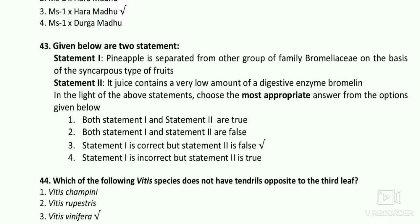Generally, in simple fruits the syncarpous condition is found, whereas in composite fruits the apocarpous condition is found. But see pineapple, which is a composite fruit, and because of this syncarpous condition it is separated from the Bromeliaceae group of family. So statement 1 is right. Statement 2: its juice contains a very low amount of the digestive enzyme bromelain. It actually has a large amount of bromelain. So statement 1 is correct but statement 2 is false. The right answer is option 3.